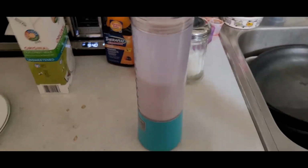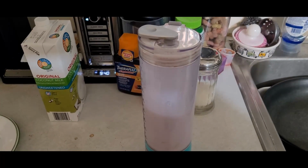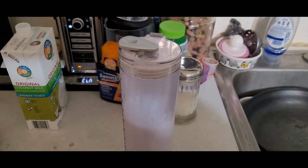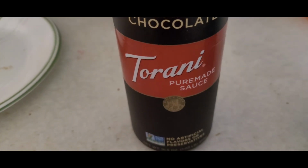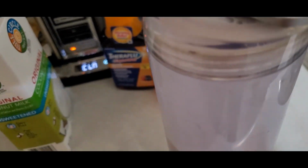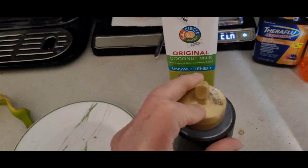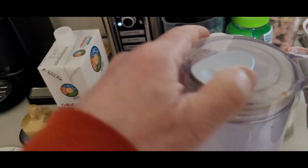Something else I found, that dark chocolate is really good for you during this period of time. So we're going to try some additive here. Okay. Picked up a Torani dark chocolate. Cool little top here. Okay, let's see. Darker than I had it here.